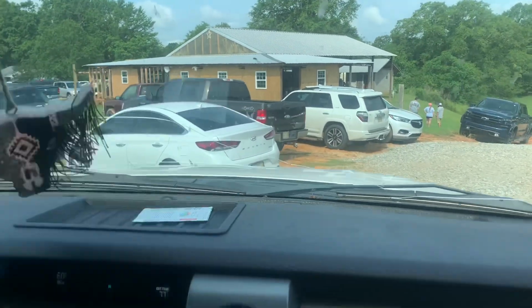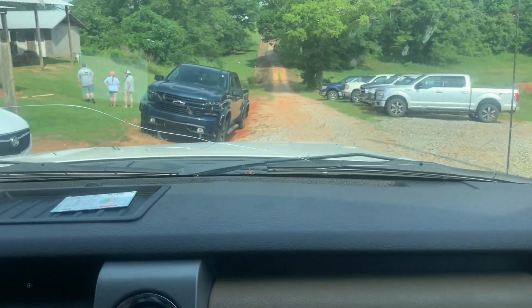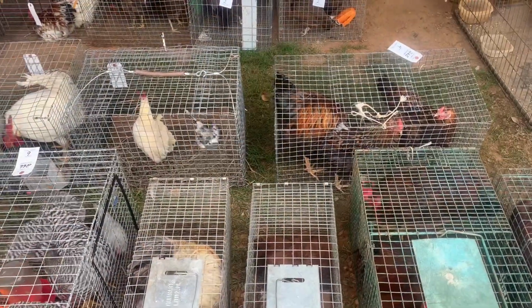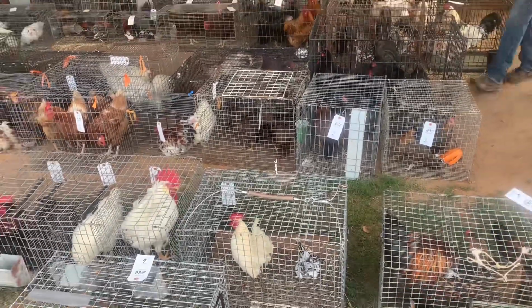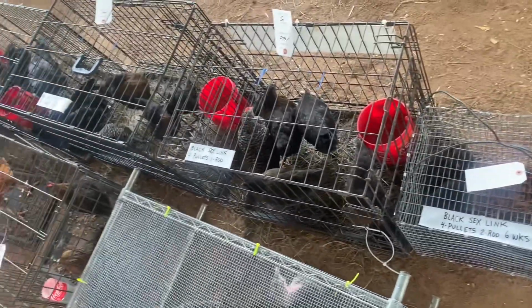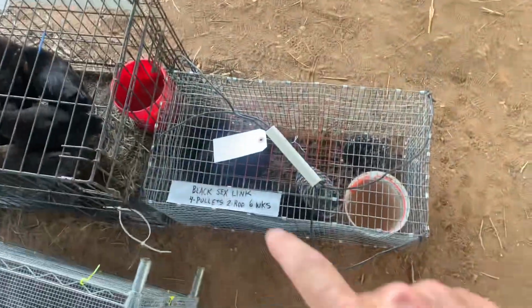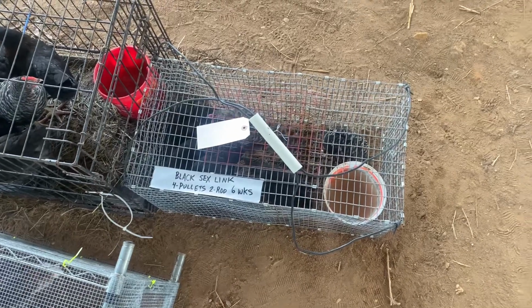That's a pretty decent crowd. Here's some of our chicks. There's our rabbit. There's our quail. That's a big plus. She put this labeling on here. I'm finally starting to see people take our advice on this.